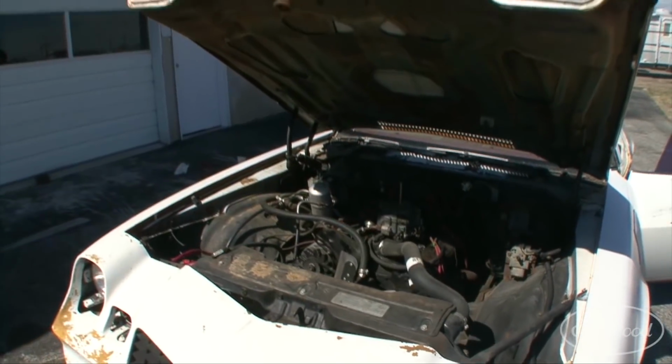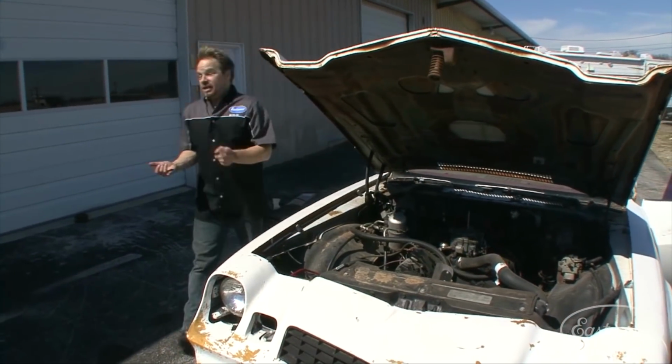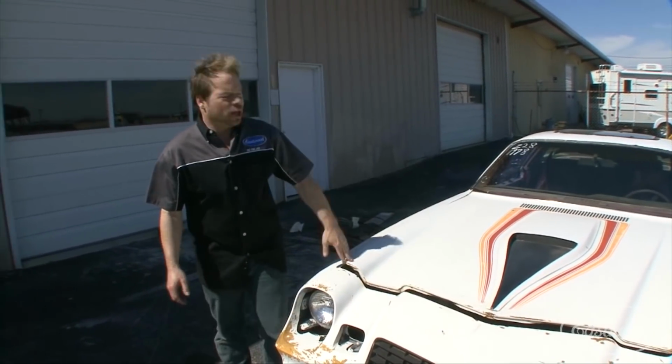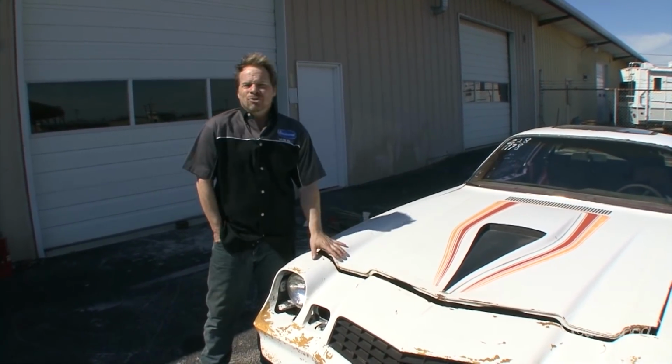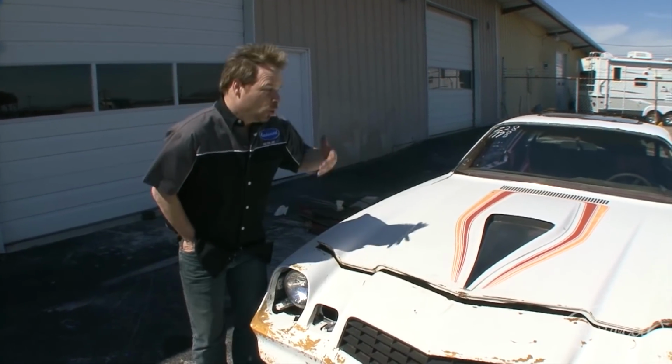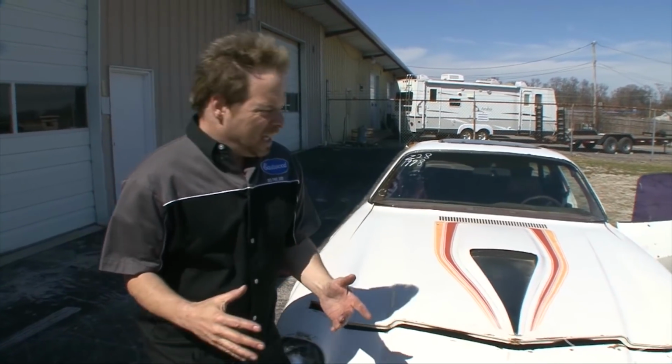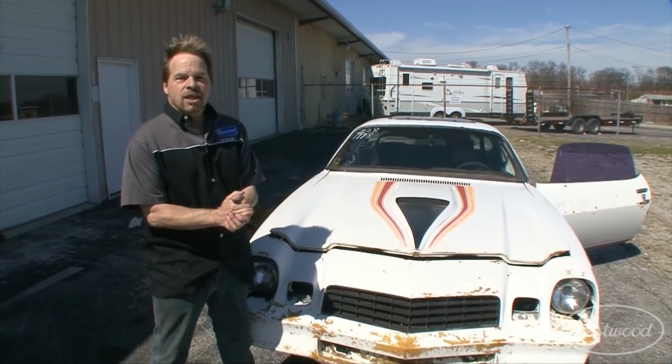So let's take stock. What do we have? We got a car that's rusty, but the body's okay. The interior is completely shot. As we saw, the engine is dubious as to whether it's original. Probably is. Runs, but barely runs. Underpowered. You know, it needs work, but it's an F-body Camaro. Is it worth saving? Yes.